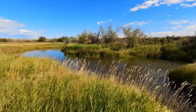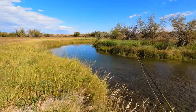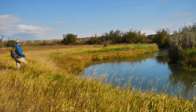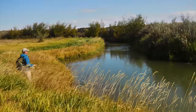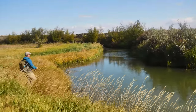Ah, yes, this pool. I do like this one. I think we've always got a decent fish out of here. This next little stretch. It's gorgeous though.